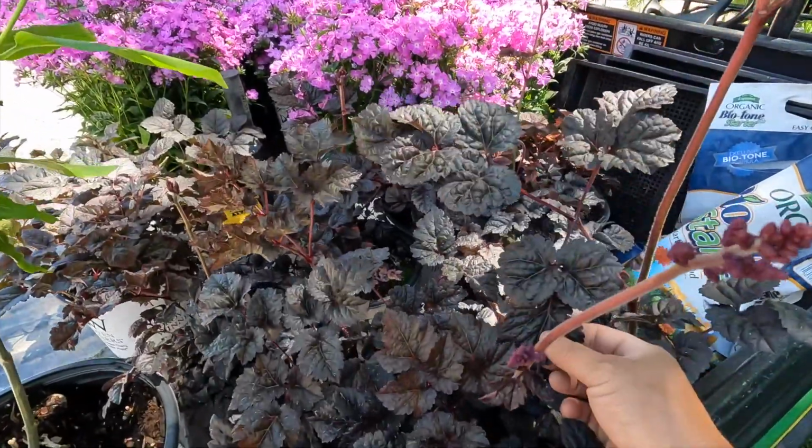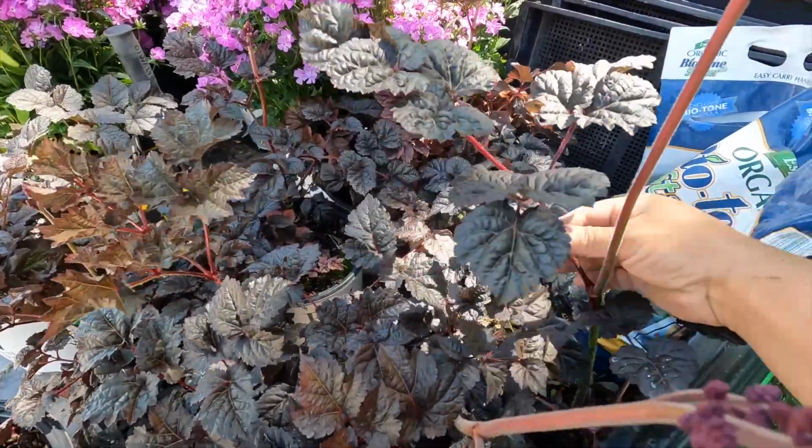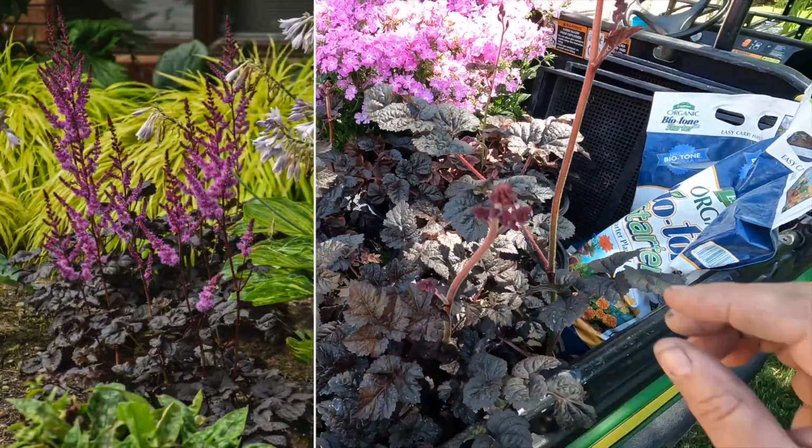I'll show them to you here in a second, but you do want to make sure that you don't let them sit and dry out. And I think for that reason, planting them somewhere that's more protected and maybe in a little bit more of a part shade area would be beneficial. Now, they probably won't be as productive bloom-wise if they're in a full shade area, but their foliage is gorgeous.